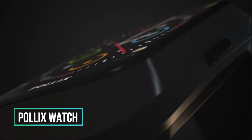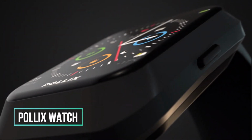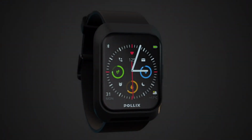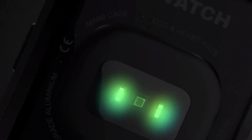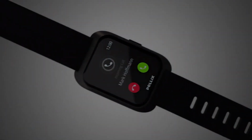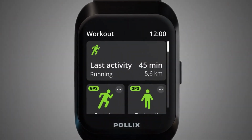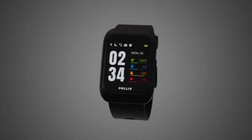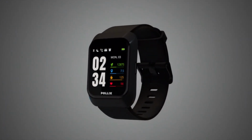10. Introducing Pollix Watch, the fitness activity tracker and smartwatch featuring artificial intelligence. Designed and engineered in Austria by Pollix, it comes in a lightweight aluminum waterproof case with damage-resistant glass and features AI tech, GPS, optical, and electrical heart rate sensors.